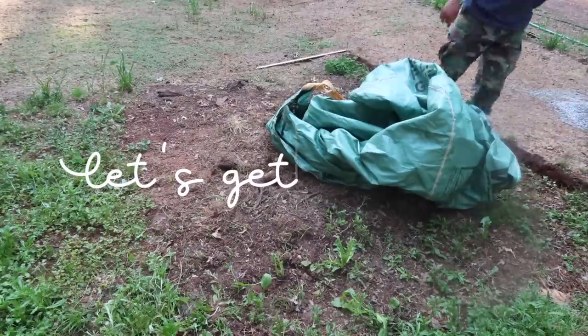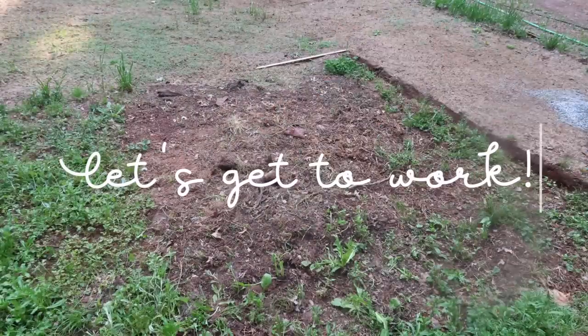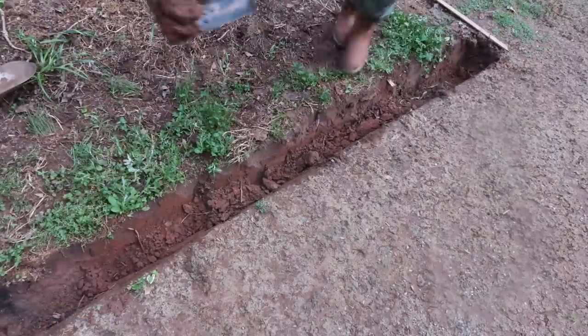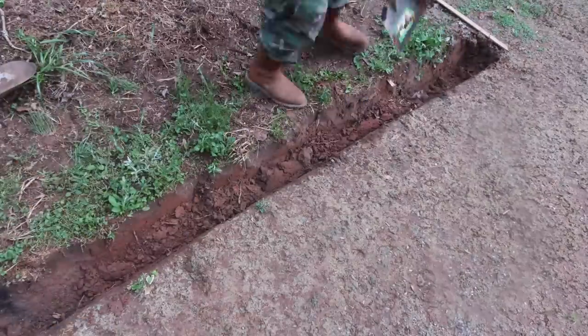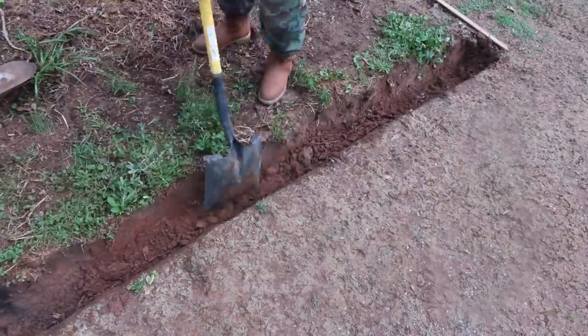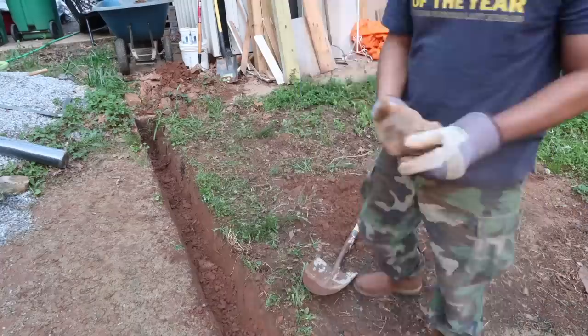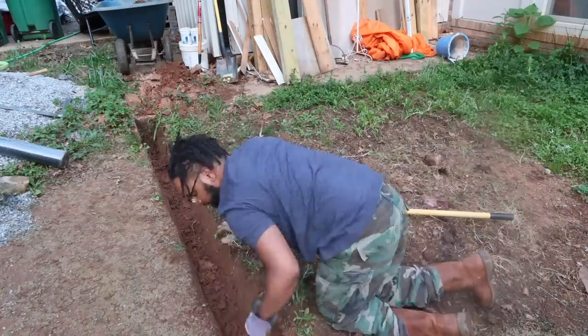All right, y'all, let's go ahead and begin making this patio from scratch. This is really Marcus's baby, so I'm going to try my best to explain everything to y'all. But if you guys want a full video on how to create a patio like this in your backyard, please let us know down in the comments and we can totally work on that for y'all.